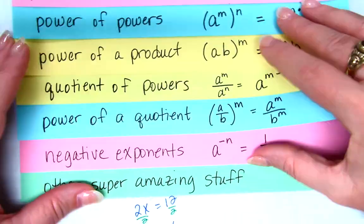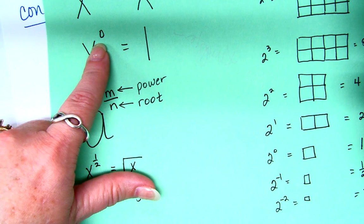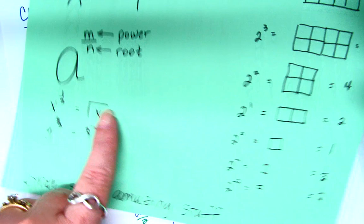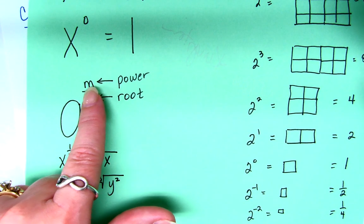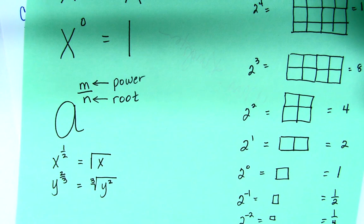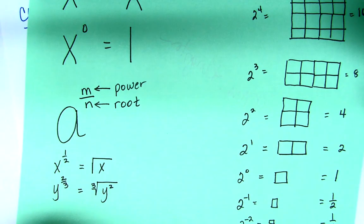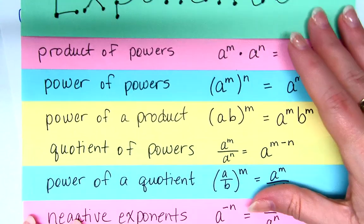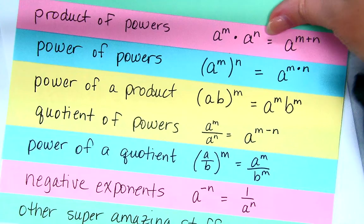And then, remember our super amazing stuff? Anything to the 0 power is what? 1. Anything to the first power is just itself, right? If you have a fractional exponent, the numerator is the power, just like we've always dealt with, but the denominator is the root. Nothing I've seen has made me think there's going to be rational exponents on the TSI, but just in case. Do you have any questions on these exponent rules? You good with that?